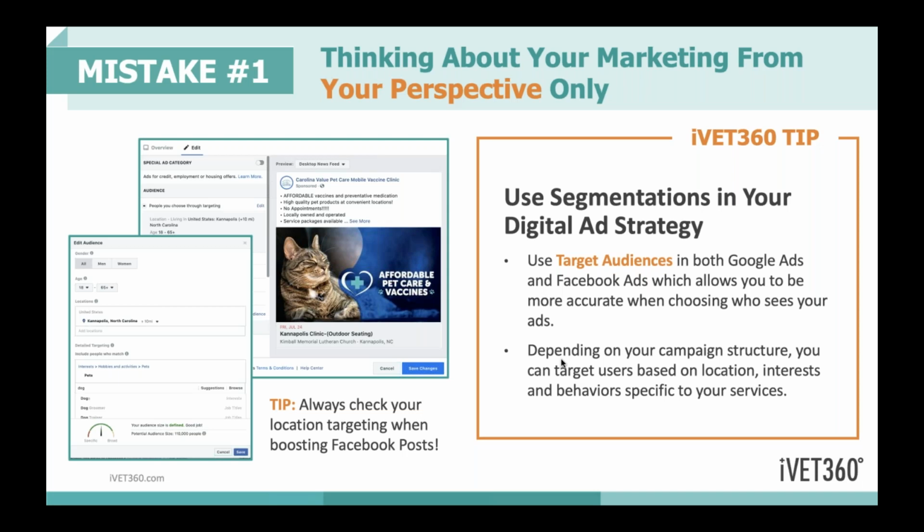Stick to a smaller radius around your practice, anywhere from 7 to 10 miles. If you're a more urban practice with a really dense core, maybe your radius is only 3 to 5 miles. If you're more rural and you have a larger geographic base that you're pulling clients from, maybe you bump that radius up to 20 or 30. So again, you're being more targeted and you're being specific as to who you're showing these boosts and ads to.